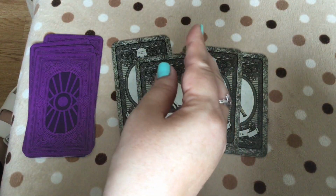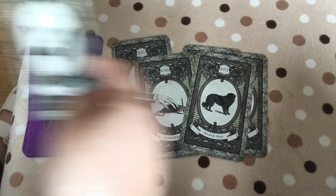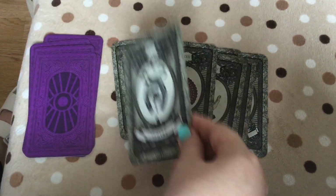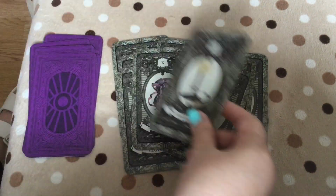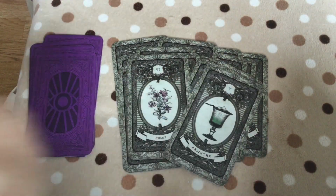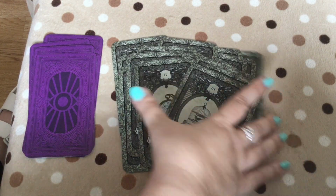So this screams curiosity cabinet, doesn't it? Love the black dog in it. So yeah, I love this. It just really screams curiosity cabinet, and I love the old Victorian style images. Very cool. So yeah, absinthe. So yeah, that is Miss Myers Victorian Oracle.